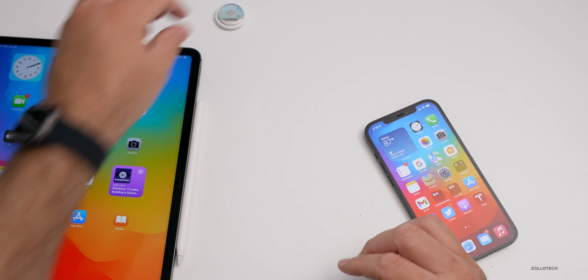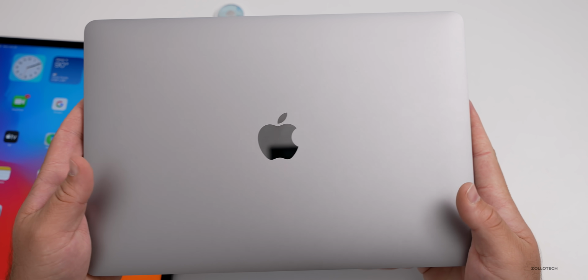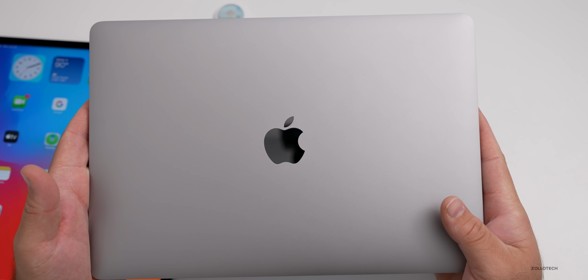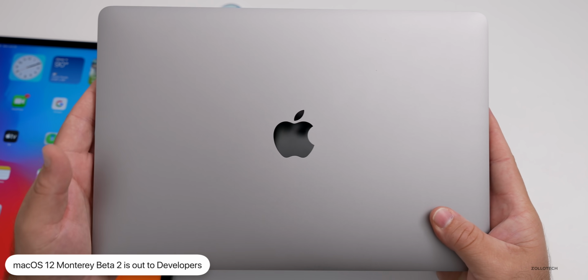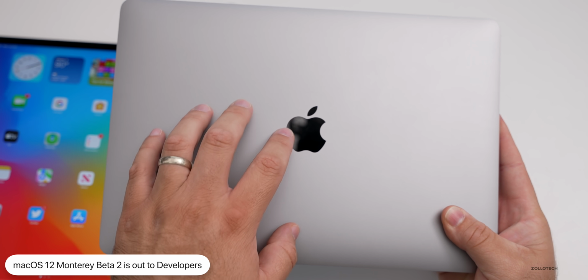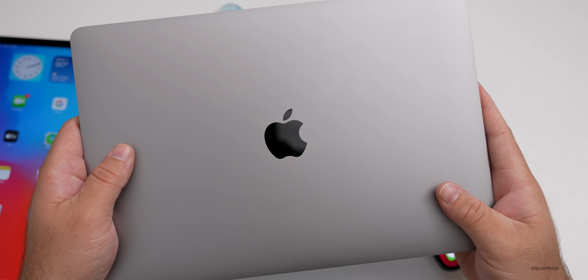Now, along with that, Apple also released today macOS Monterey Beta 2. This was the last developer beta that wasn't updated to Beta 2 last week, and now we have Beta 2 of macOS Monterey. I'm still looking into it. It just installed on my M1 MacBook Pro, so if there's a bunch of significant changes, I'll be sure to do a video about that.